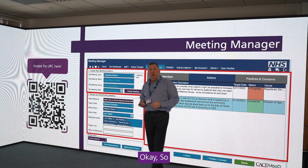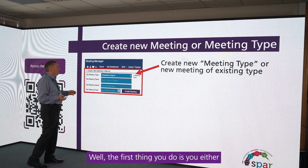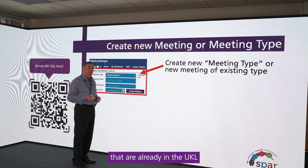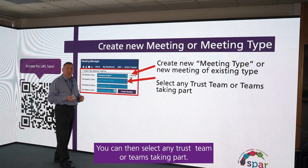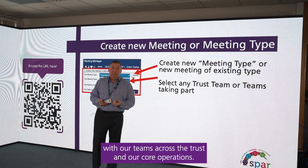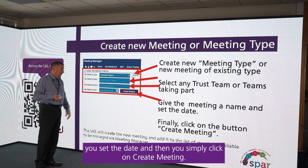Okay? So, let's take a little look at that. How do you create a new meeting or a meeting type? Well, the first thing you do is click on the drop down and it will show you all the meeting types that are already in UKL. You can then select any trust team or teams taking part. Now the list of teams in UKL is exactly aligned with the teams on ESR, so it's completely integrated with our teams across the Trust and our core operations. You give the meeting a name, you set the date, and then you simply click on Create Meeting.